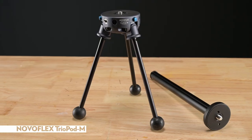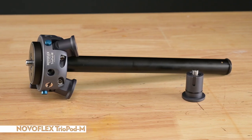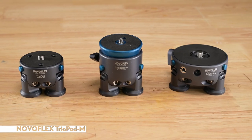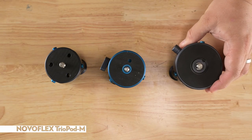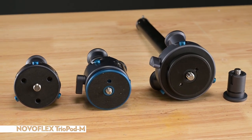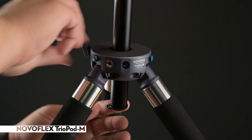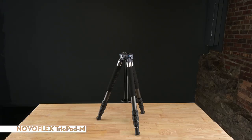For all of you who can't live without a center column in their tripod, the next spider has you covered. It's called the TrioPod-M. TrioPod-M has a slightly wider diameter than TrioPod and TrioBalance to incorporate the center column. It's a little more chunky than the others, but it gives you more options. The center column adds an additional 10.6 inches or 27 centimeters in working height and can be inverted for those low-level shots just slightly above the turf.